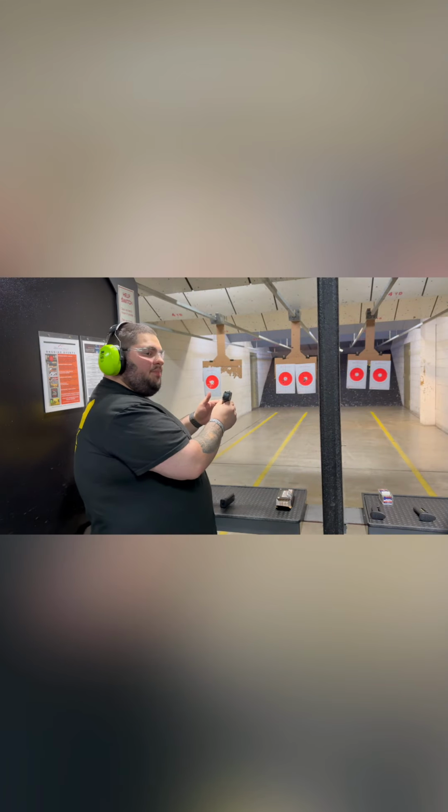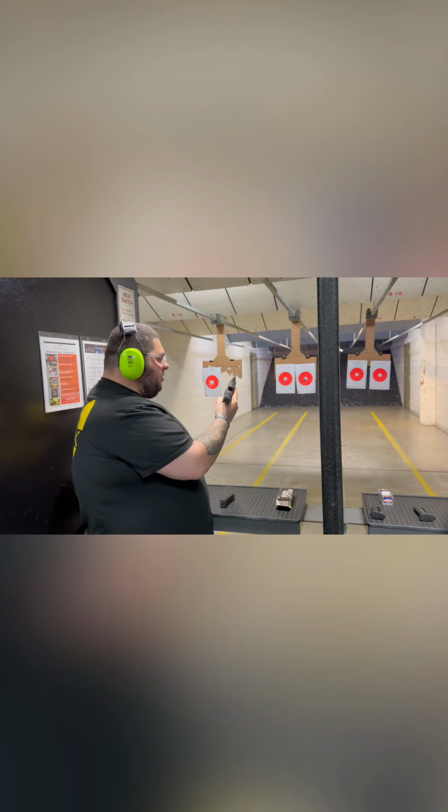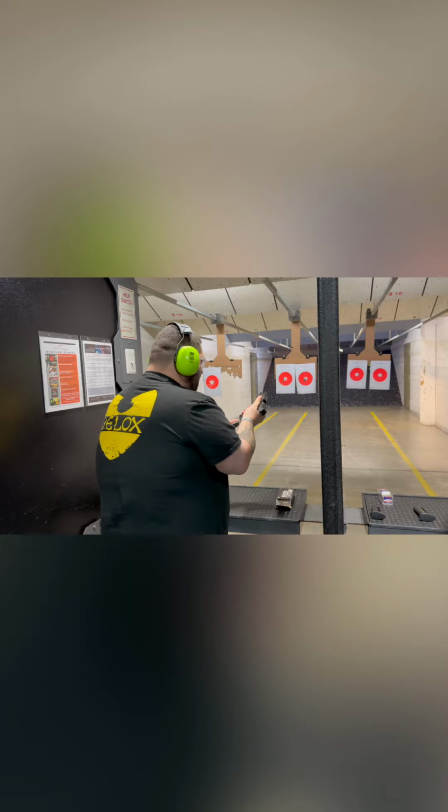Next up, the PDP F Series Pro. So this one is the 4-inch model. It does have the dynamic performance trigger, the magwell. I've never shot an F Series PDP before, so this will be a first. Let's load her up and give it a shot.